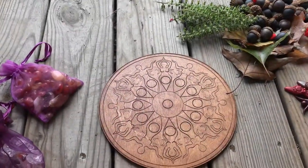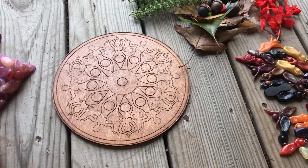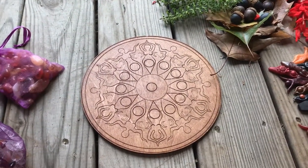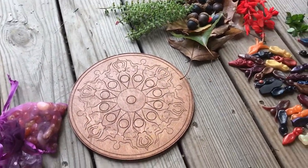This is Molly Reamer with Bridget's Grove, and I am here on the porch of the tiny temple to make a little video about how to lay out a goddess grid. I've been meaning to do this for a long time since I do so many of them, and people have asked about it, and today felt like the right day.